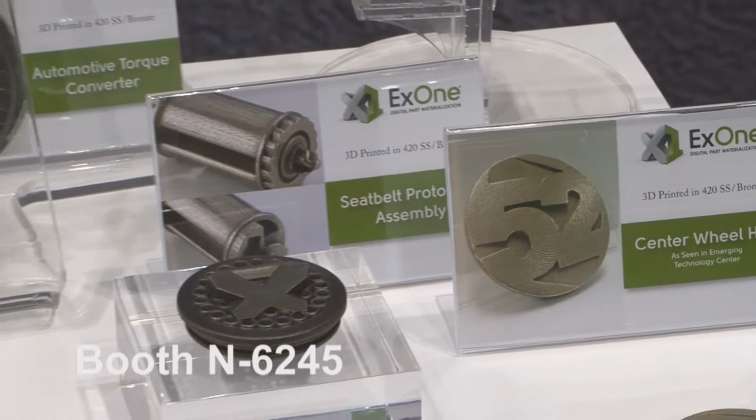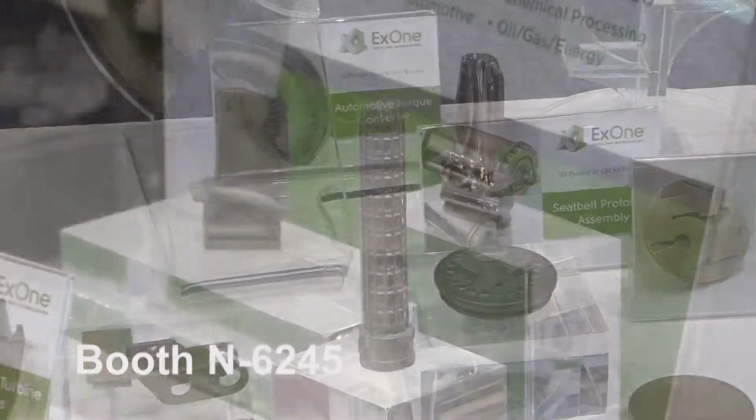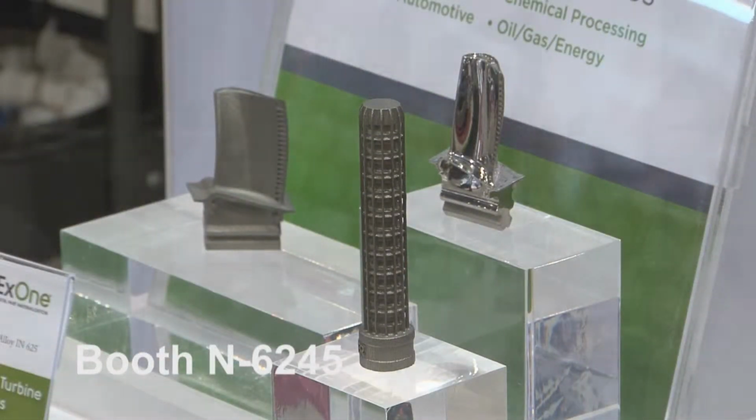Wow, that's very cool. Well, be sure to stop by AMT's ETC to see the 3D printed car, as well as the parts that ExOne has created, as well as stop by their booth, 6245, in the North Building.